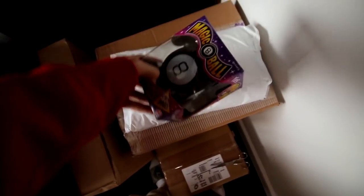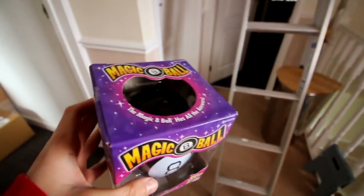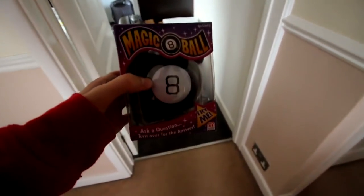And I also have this, which I got in LA, and Jake and Rob said that it was rubbish. It's literally just a rubbish thing, but I think it might be cool to do for a video.